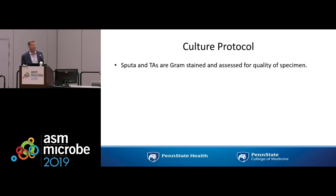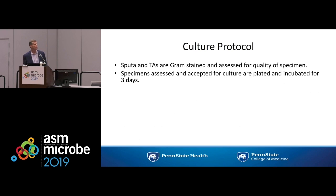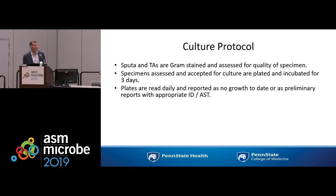Our protocol is that our sputum and trach aspirates are gram stained and assessed for quality of specimen. We use the typical criteria that most laboratories would in terms of ratios of EPIs to PMNs. Those specimens that are assessed and accepted for culture are plated. Our protocols are 3 days for incubation. Our plates are read daily and reported as no growth to date or as preliminary reports with appropriate identification or susceptibility test results at that time. Our preliminary results are posted until a final report at 3 days.